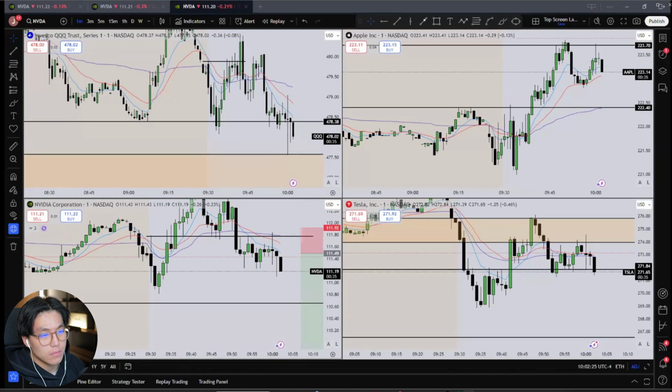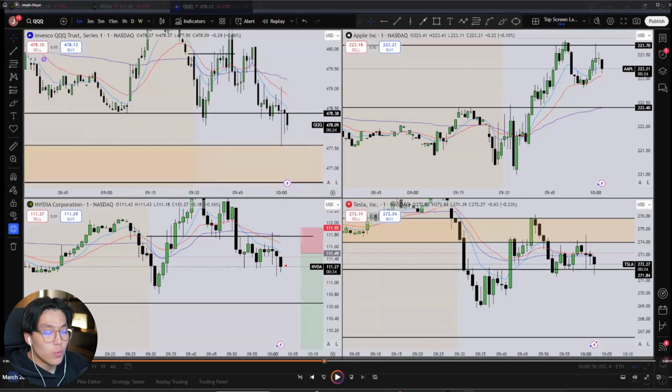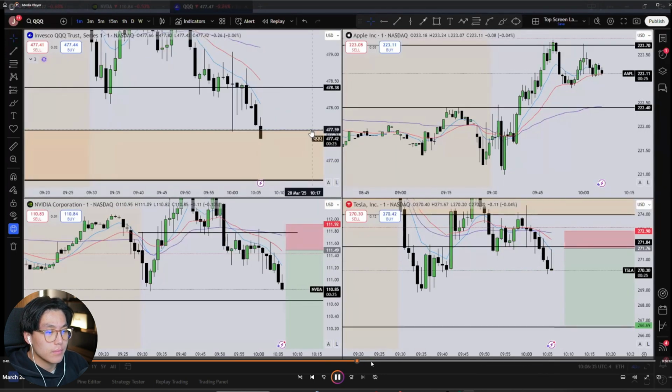Yeah, I just picked up some of the 111s here on Nvidia. I'm on lighter size since I don't have the greatest entry, but I have some 111 puts. My risk is going to be a break above this 111.80. So as you can see, I just entered into the 111 puts. I'm on lighter size because it is Friday. Risk is just going to be a break above this 111.80. And now I'm looking for this continued push towards the downside. Qs, I like to see it stay heavy underneath this 478 for this continued push towards the downside as well.